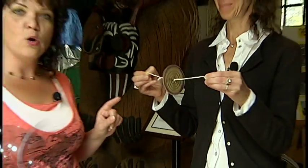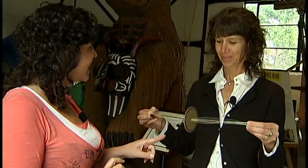That is a whirligig. Now, why is Natanya Waddell, manager here at the Qualicum Beach Museum, twirling a whirligig? Well, because Children's Museum Day is coming up on September the 29th. We're here inside the powerhouse to tell you why in just a minute. This is one of the activities that kids get to make? This is one of the activities that they do get to make, and a whirligig is an old-fashioned toy.